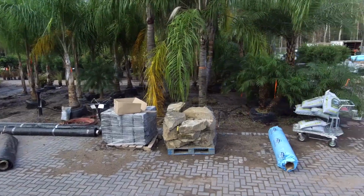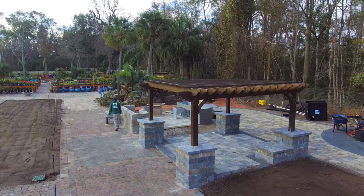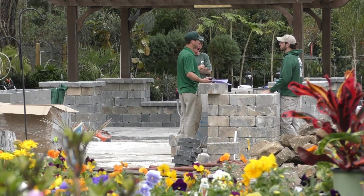Hey guys, good morning. Today is Monday and we are getting cranking. So we have been doing a lot here. Sean has been working his butt off with Michael, David, and our paver crew. They're finished with most of our hardscapes out here. So our hardscape's done here in the nursery. Our project for the winter's almost done.